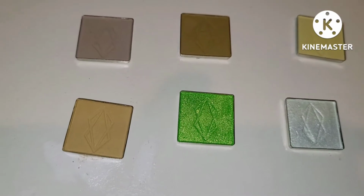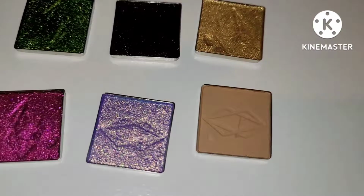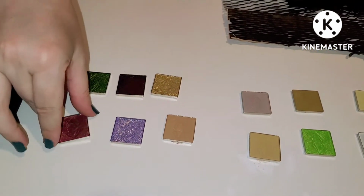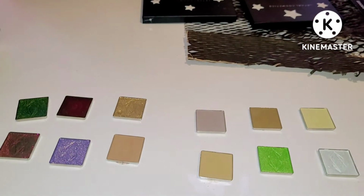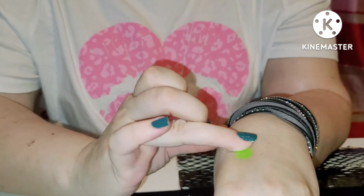I separated the palettes and I am going to go through them, and I'm going to arrange them later on in an order that I like. I'm going to mix the multichromes with the duochromes with the mattes. So 6 and 6. So if you want to let me know in the comment section which is your favorite shade, I can tell you of the new ones, Vertex is without a doubt my favorite.